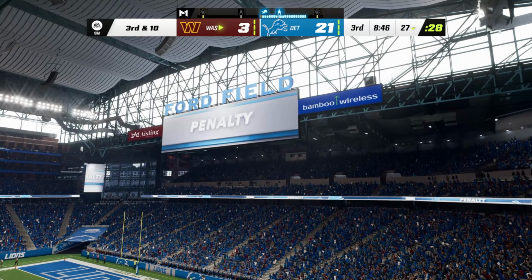From the 44, Wentz to the right side and complete to Thomas. And the tackle going to be made at the 38. Let's not quibble about the gain there on second down. That was a positive play because that was a take-what-you-can-get situation. Got out to the tight end. Now it gives them a much better opportunity to convert on third down.